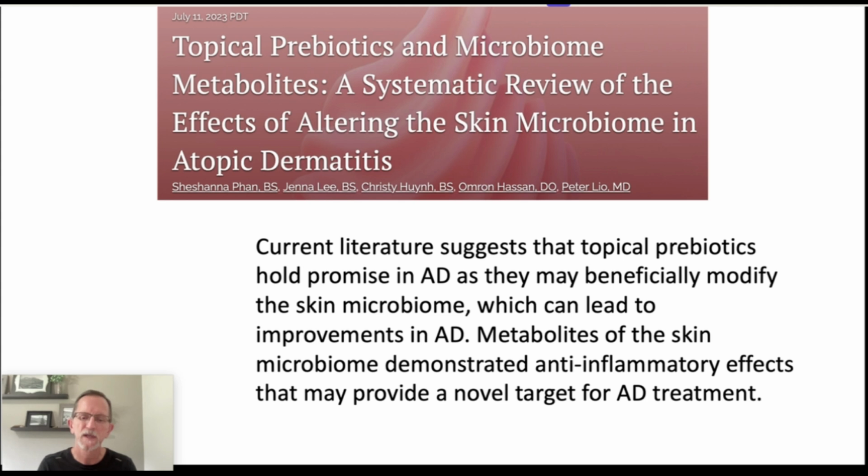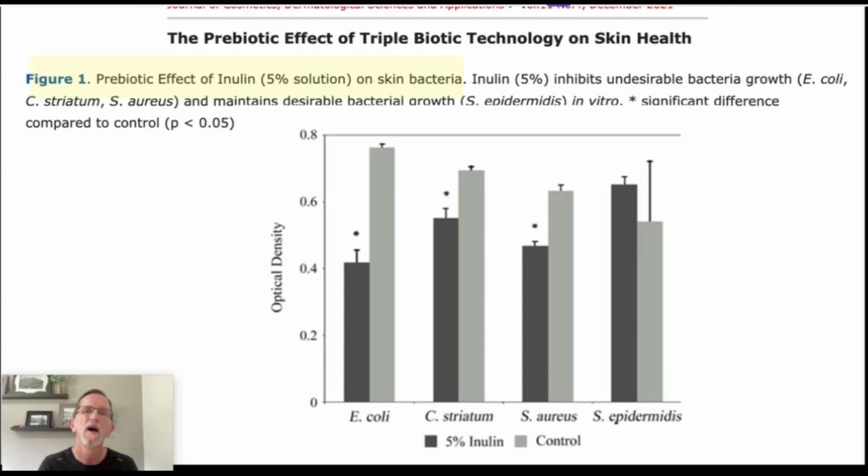So again, in whatever form you're able to do so, have some prebiotics applied topically to your skin. That would, of course, involve the face, but you could put it anywhere on your skin. Here is another study. This is the prebiotic effect of inulin. Inulin is a well-known, very common, very inexpensive prebiotic, and this is a 5% solution placed upon the skin. And you see the results.